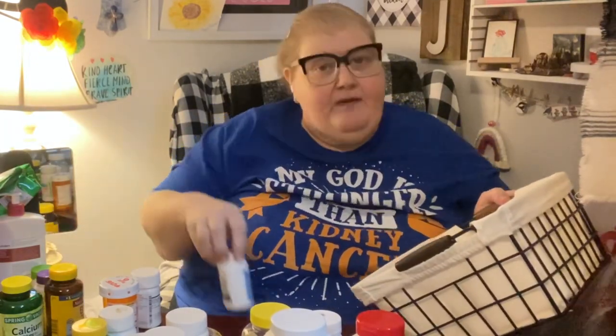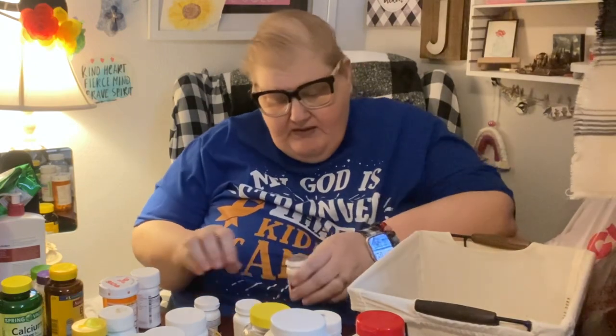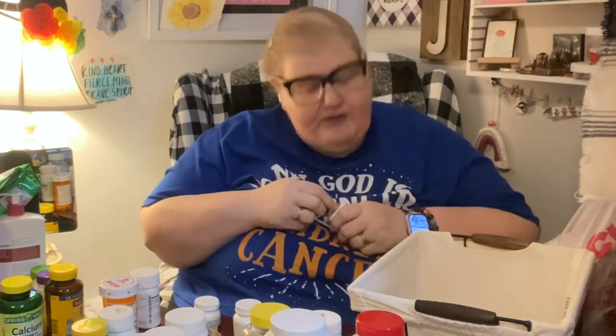If you don't know for sure of any contraindications for your medications, definitely check with your doctor, but mostly check with your pharmacist. The pharmacist knows more about medications than your doctor does. Just remember that, because your doctor has to learn about all the body parts. The pharmacist just has to learn about the medications, okay? Not just, but you know what I'm saying. That's his specialty.